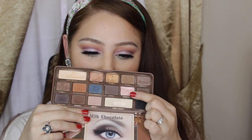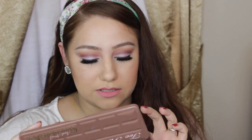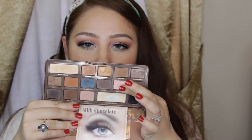A lot of people were saying that it's not really as pigmented as the first one, but I don't know, mine is pretty pigmented. The only color that isn't pigmented is this color right here, which I've tried to use many times. This one is Pink Sugar. This one doesn't really show up. It does show up, but it just picks up the glitter. It doesn't necessarily pick up the pink.